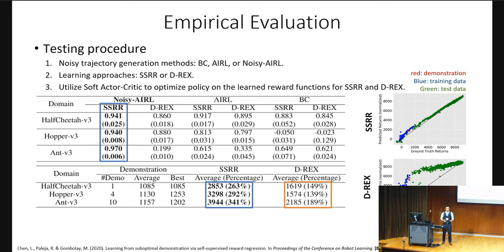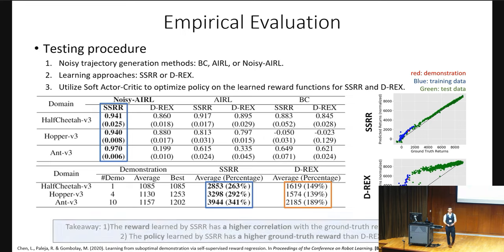So once we have this reward function, can we synthesize a policy against it? Yes. We can take our reward function and learn to do even better than the demonstrator and outperform prior work in doing so. So this is really exciting.